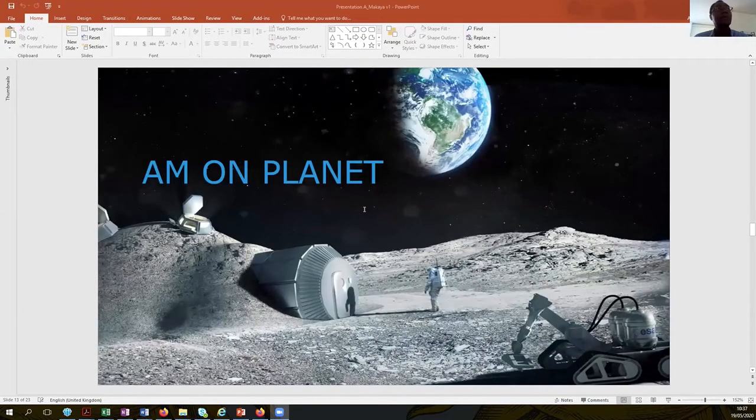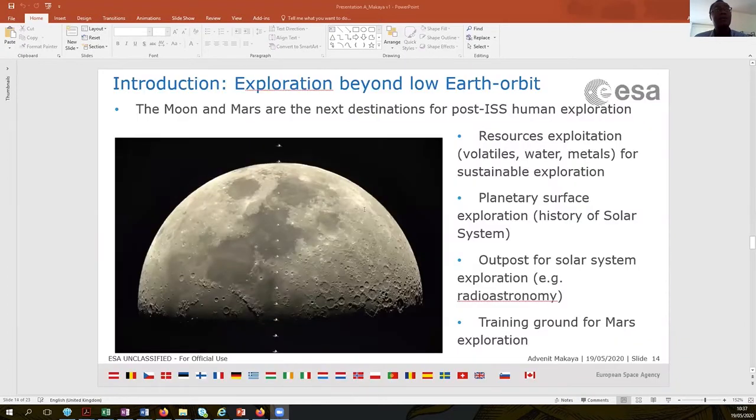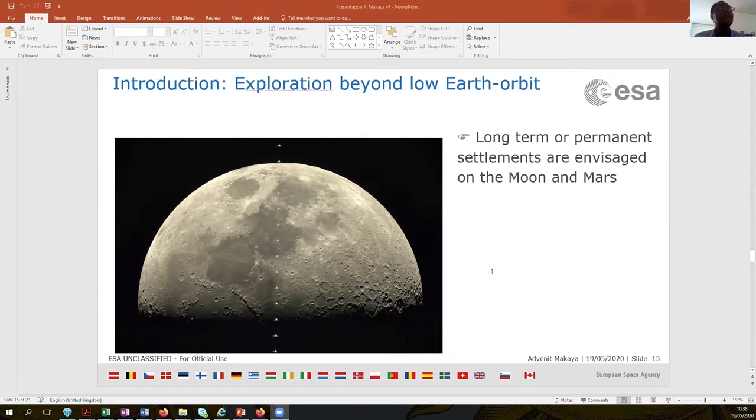And when it comes to additive manufacturing on the moon or on Mars, so as I said, exploration beyond low Earth orbit. You see the ISS in the center of this picture and the moon behind it. What we would do on the moon: resource exploitation, surface exploration, scientific investigation, as we are shielded from perturbations on Earth, for example, for radio astronomy, and the moon would be a training ground for Mars exploration. So that implies a sustainable long-term settlement on the moon and later on Mars.